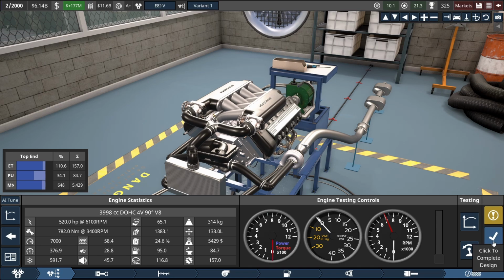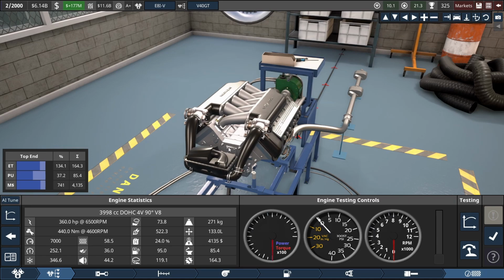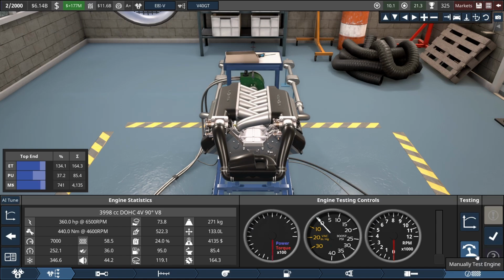So yeah, let's go. In fact, we will make it a naturally aspirated engine, and I managed to get 360 horsepower out of this engine, and I absolutely love it. I think it sounds even more pure than the turbo did, because the turbo just doesn't get in the way, so this is what it sounds like.